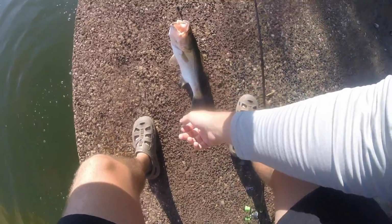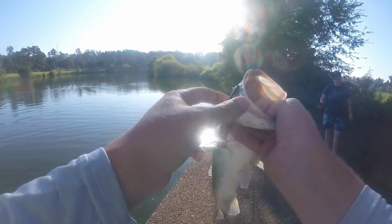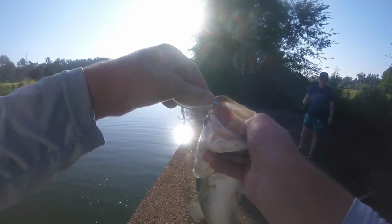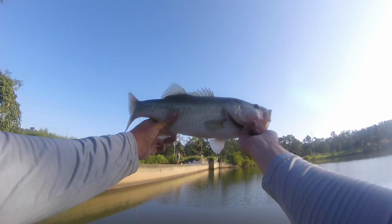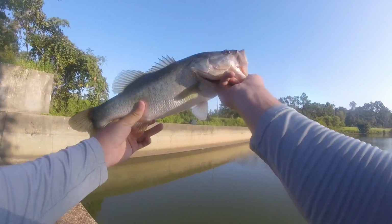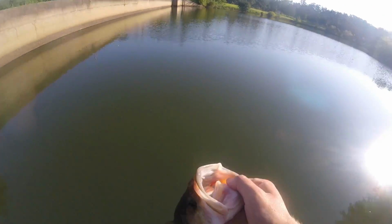There we go. Heck yeah. Check that out. I definitely thought it was bigger, not even gonna lie. All right, folks, here's my first one on the rattle trap. Probably a good 2 pounder, maybe a little bit bigger. They are pretty fat out here eating up on the shad. Gonna go ahead and let them go.